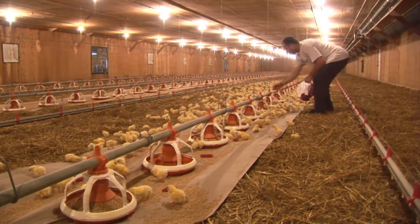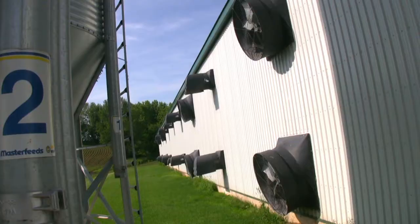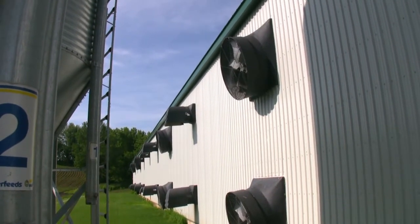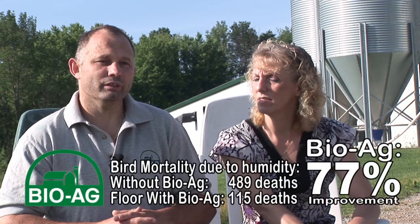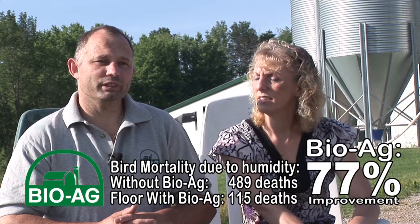The last crop that was going out, it was warm, but there was 3 days before they went out and the humidity spiked like crazy. So that Monday night I came home, and the floor that wasn't being treated, we carried out 489 birds in the one floor, and then the other floor with the nutriments we carried out about 115 birds. So there was quite a difference in the mortality.